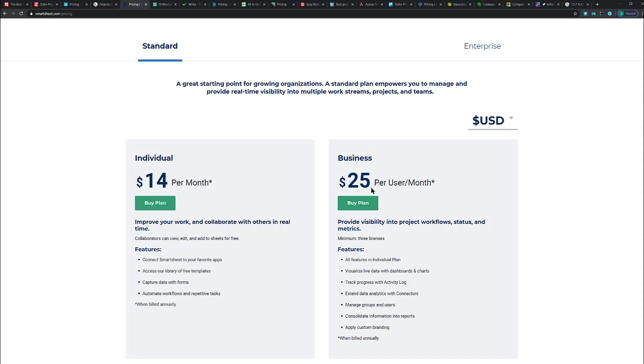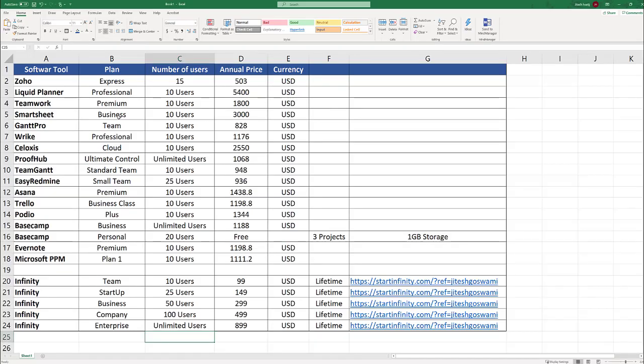If you go for 10 users, 25 multiplied by 10 multiplied by 12 months, that comes to, you know, Smartsheet comes to $3,000. That's probably second highest in this batch. So, Smartsheet.